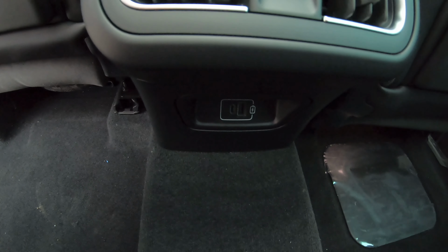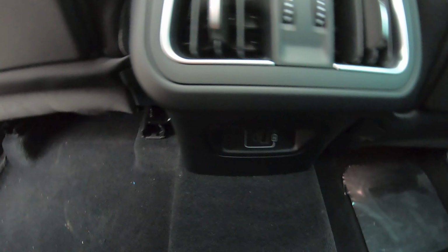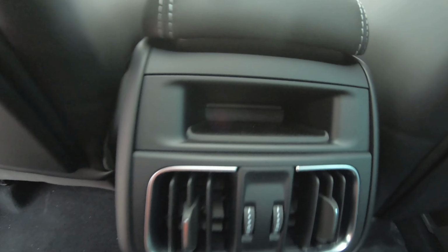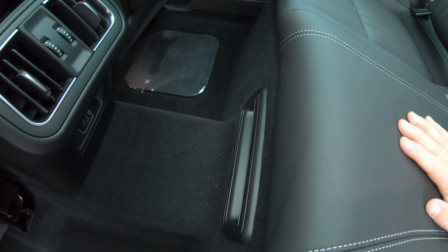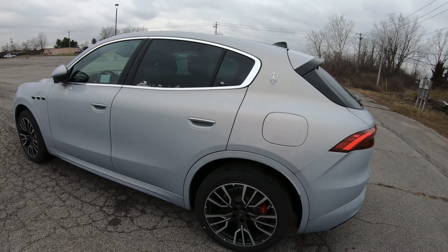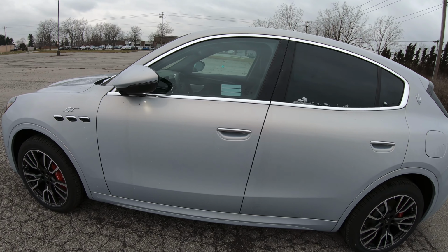As you can see right here, it comes equipped and ready to go with a USB Type-C and a regular USB port. And then you got a storage option right there in the center. And then you got a little bit of venting right there to let some more heat. So the color of this gorgeous Maserati right here is called Bianco Astro.